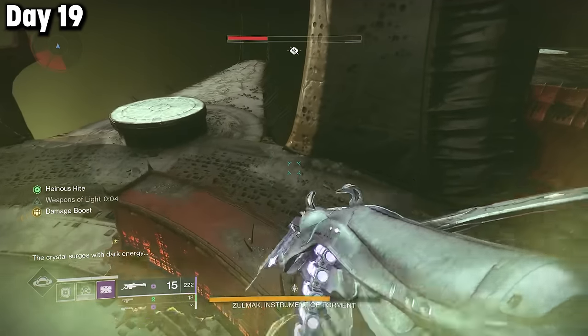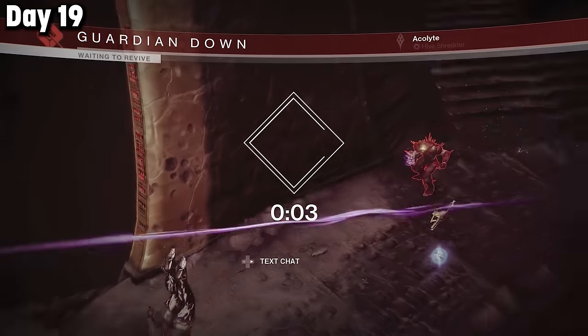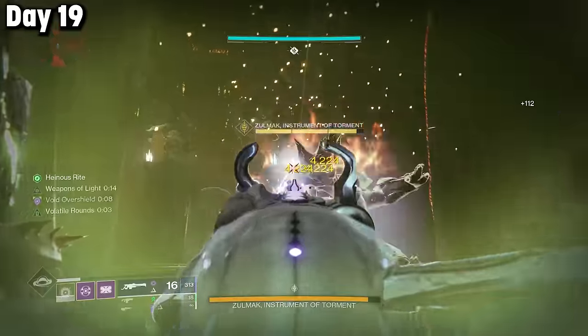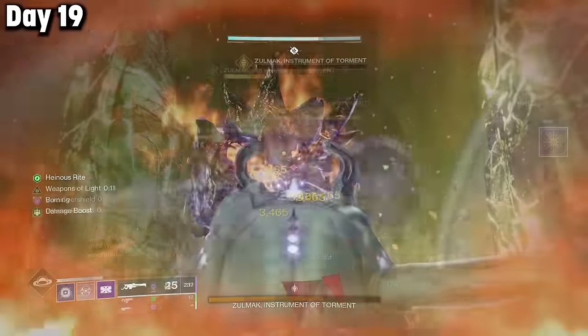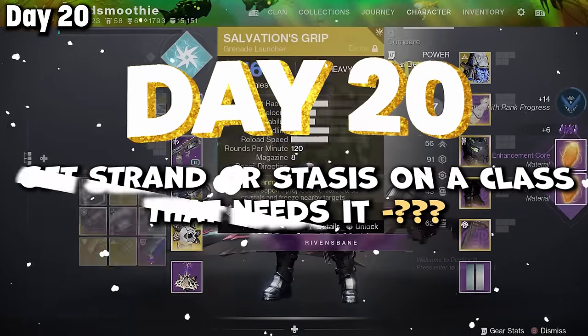Okay, yep, that's it. Let me get out of here. Oh, god damn it. Oh, but you can. Yep. Holy shit, no! But a couple attempts and four damage phases later, the night went down and we cleared the challenge. On day 20, I was told to get Strand or Stasis on a character that needs it.